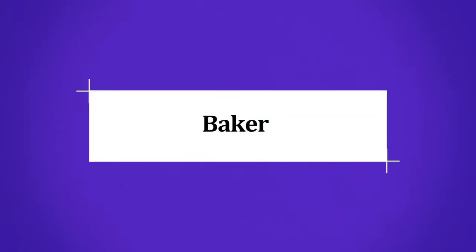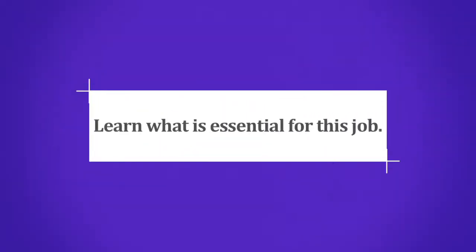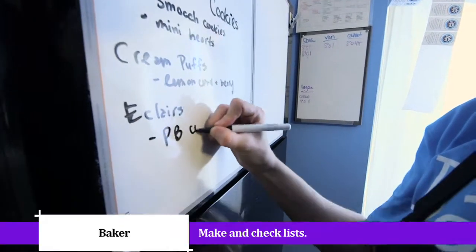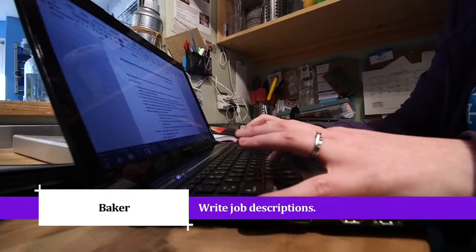Baker. Learn what is essential for this job. Make and check lists. Write job descriptions.